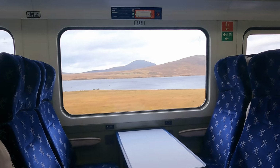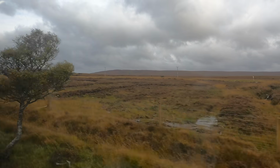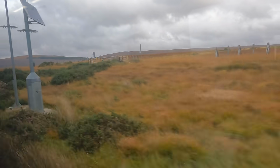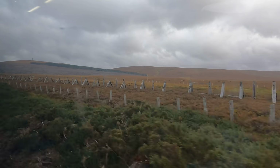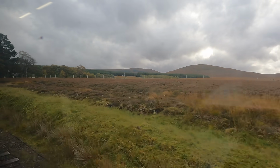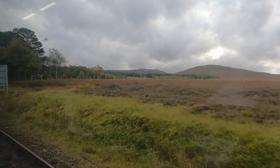We are roughly at the high point along here, and as you can see, there's old wooden structures just off the line that I think were probably used to protect the line from snow, causing it to drift just a little away from the trackside. Please mind the gap when alighting from this train.